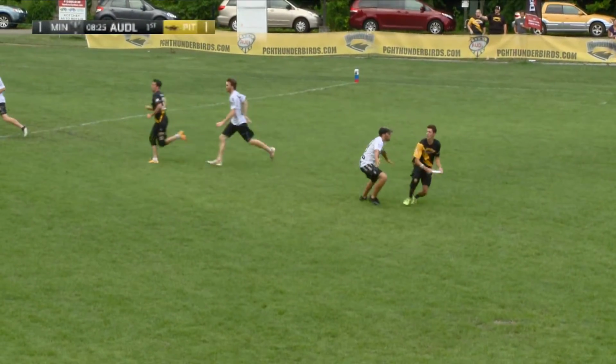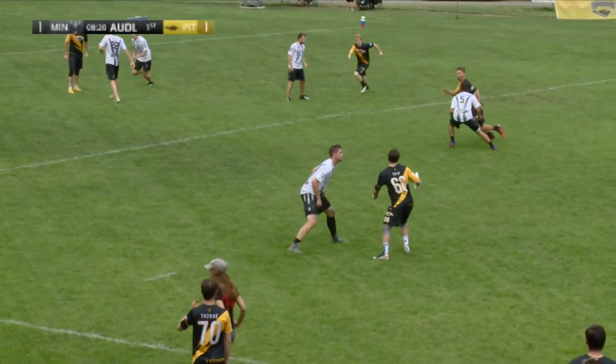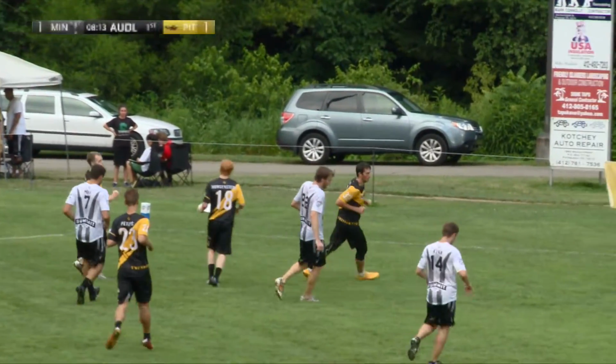It's centered to Jonathan Mass. Thunderbirds get into a vertical stack. Thaw has it on the backhand sideline. Doesn't have any cuts right now. Tranquillo begins a cut across the back, and it's sent far across the field. There are several Thunderbirds there, and Morgenstern.